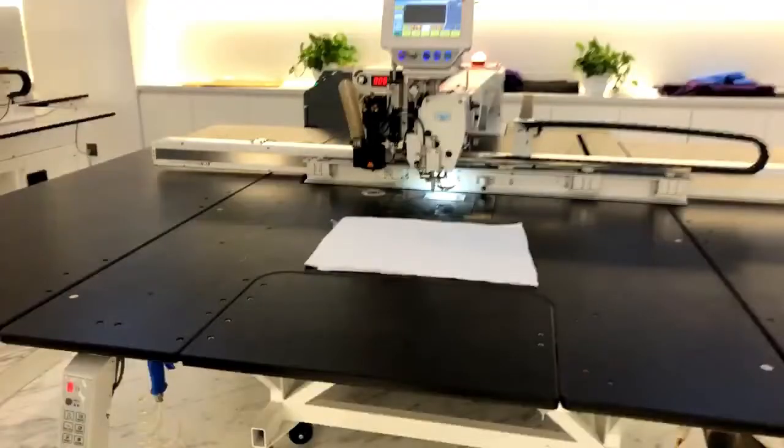Screw loading. What's the screw loading? You can see here, this inside is screw loading. This is driven by the motor here. And this side is also screw loading. This machine is a double screw loading. So this is about the screw loading machine. Okay, let's go back to the screen.